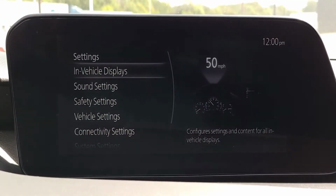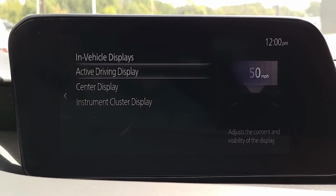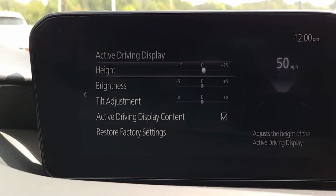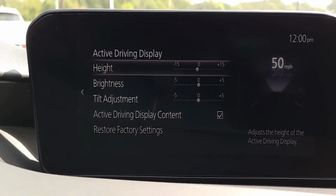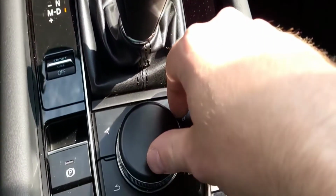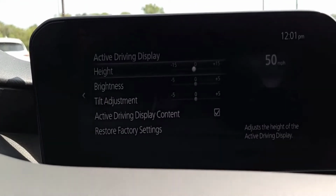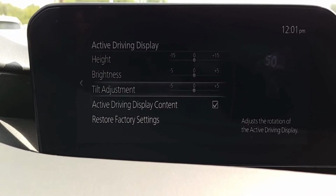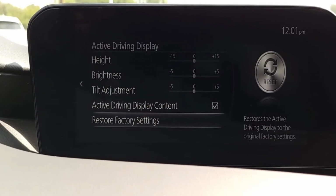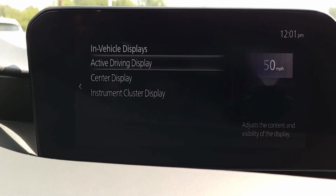So last but not least, we're going to jump into the settings area of the infotainment center. The first subcategory is the in-vehicle displays, and what this is going to be is your active driving display. That's the speed limit that's projected on the road in front of the driver. You can adjust the height, the brightness, and the tilt of it, and to adjust it, you'll just push down on the area that you want to change, like the height. You'll select it by pushing down, and then wheel the big knob left or right to adjust it. And then you can also restore to factory settings if you ever need to.